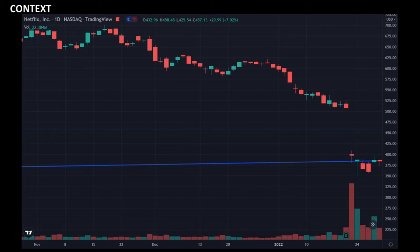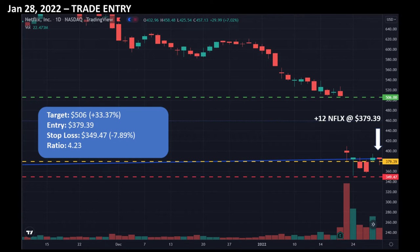With this framework in mind, I decided to open a long position in Netflix on January 28. The target was dictated by the latest gap, and for the stop loss, I decided to go a bit under the latest intraday low. This implied a risk-reward ratio of around 4, very appealing.